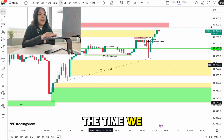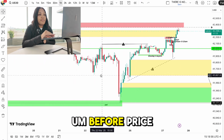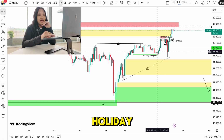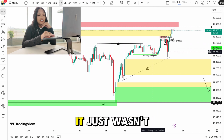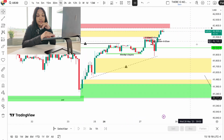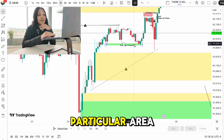And so by the time we got down to this 1 hour time frame, before price opened today, we were probably right here. I did not trade Monday because it was a holiday, and so I'm not interested in trading holidays. Even though price was moving just a little bit, it just wasn't enough for me to want to get in. I don't think I even watched it. Before we came into Tuesday, I seen that people were buying from this particular area.